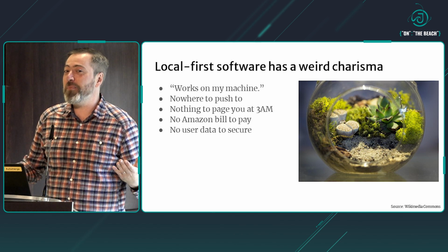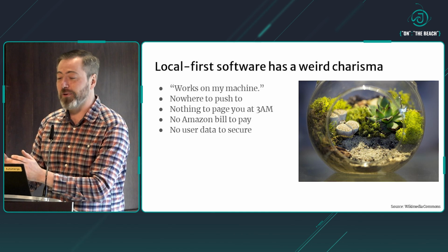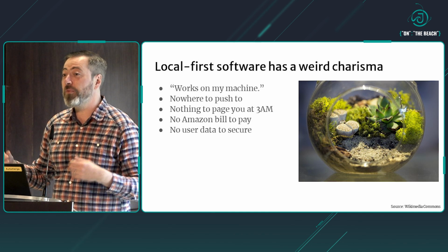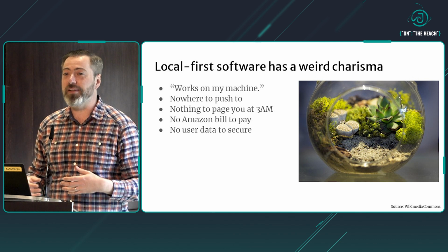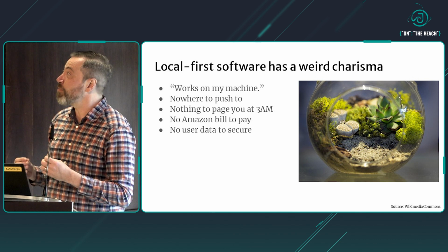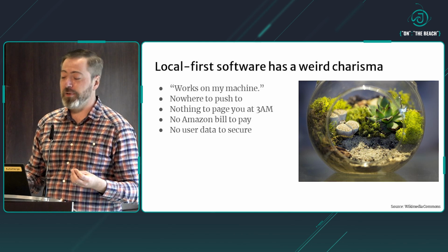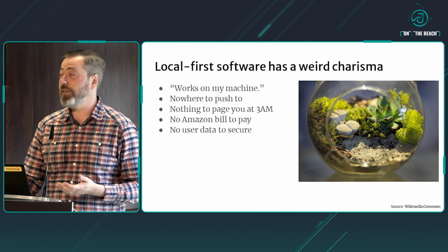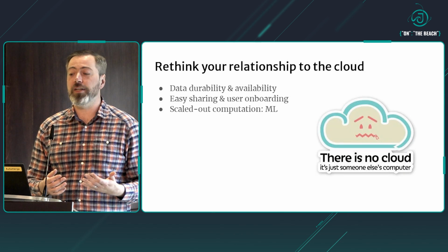There's nothing that's going to page you at 3 in the morning because the software is running on your computer or on your users' computers. There's no Amazon bill to pay. There's no user data to secure and then worry about GDPR compliance or getting owned. It's a really great feeling if you're in a place where you can use it. And I think many of us actually have more opportunity to do this than we realize. It's about rethinking our relationship to the cloud.